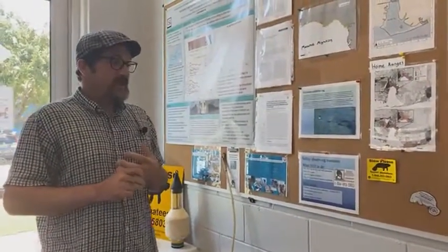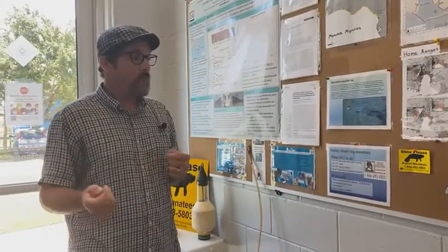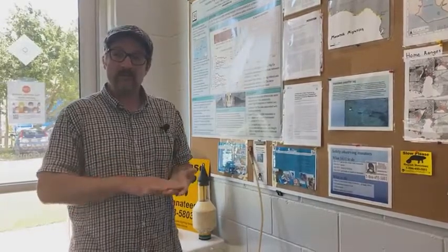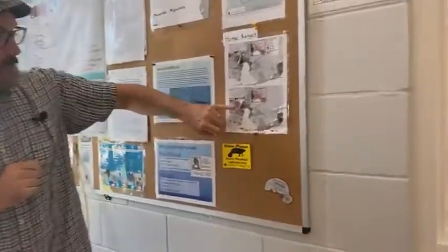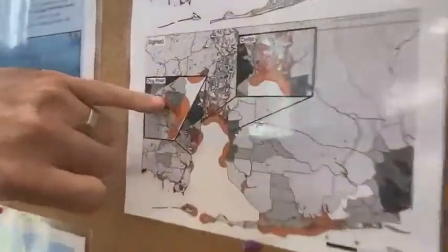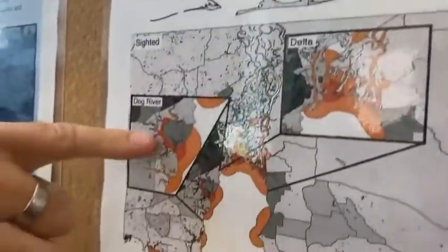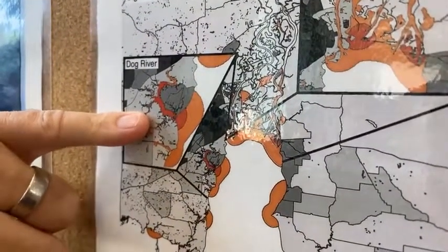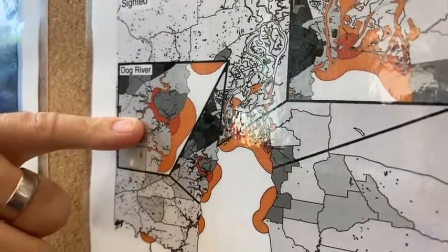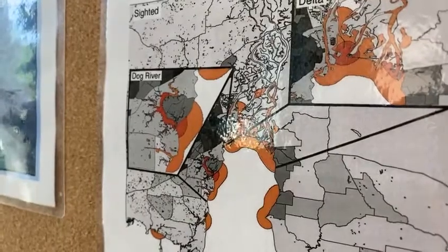That's an excellent question. I think it's probably the volume of eyes out there and where humans and manatees are kind of overlapping a lot. So if you see in here, we also have a lot of this red in Dog River, whereas with the tagged manatees we only have the orange primarily. And that is probably because there's a lot of people that live along the waterfront. They have waterfront houses. There's a lot of people boating in these areas. And so there's a much greater chance that they're going to be sighted in these areas.